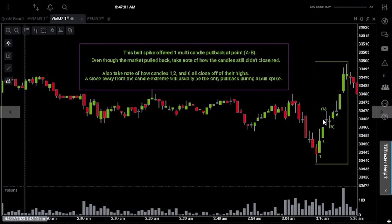So that's very significant, and that shows you that if you didn't think the buyers were in control, now you have pretty much no doubt. So let's look at the rest of the notes. Also take notes of how candles 1, 2, and 6 all closed off of their highs. So this is candle 1, candle 2, and candle 6. Look at how at one point in time, candle 1 was a completely green candle with no wicks, but then it pulled back and it closed near the midpoint range of that candle. That was your opportunity for a pullback. Notice how the same thing happened at trade 2. At one point in time, it was a completely green candle, and then it pulled back from its high and closed near the midpoint range.